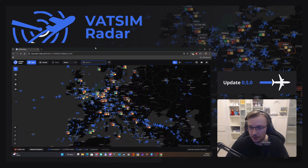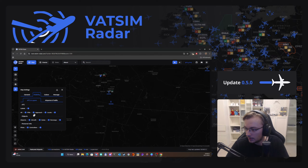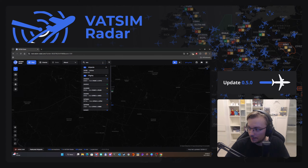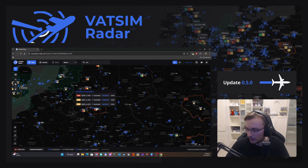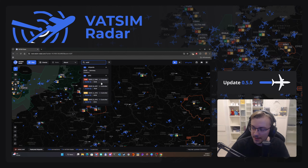Let's open the search and search, for example, let's find any random aircraft here. For example, this ESA 509er. We can see this flight here. If we remove the numbers, we can see that we have 8 flights, some airport we found. And let's take some airport with ATC, for example, Frankfurt. Here we can also find the ATC for this airport right here.